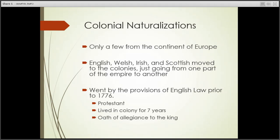In colonial times, only a few people who were naturalized were from the continent of Europe. Mostly English, Welsh, Irish, and Scottish people moved to the colonies. We're just going from one empire to the other. So people that were naturalized went by the provisions of English law prior to 1776. They must be Protestant. They had to live in the colony for 7 years, and they had to swear an oath of allegiance to the king.